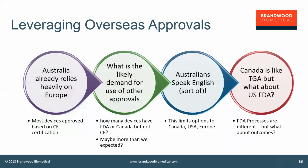Canada has regulations which are very like TGA, and so that should be relatively straightforward in looking at Canadian licenses. And in fact, TGA for some years has accepted Canadian licenses as evidence for IVDs. It shouldn't be a big stretch to extend that to Canada in some cases.